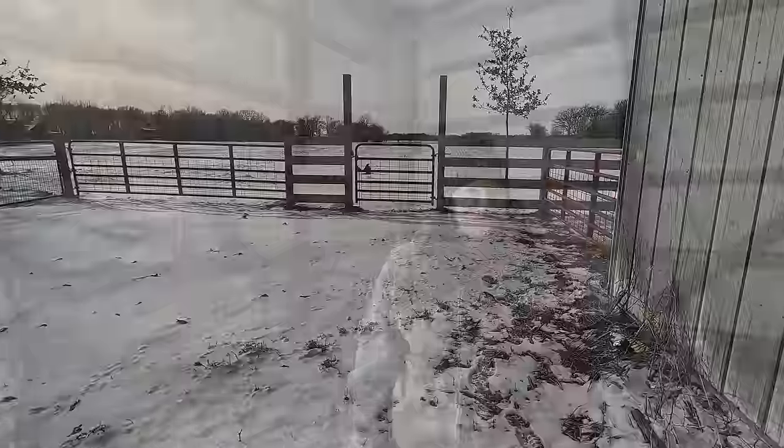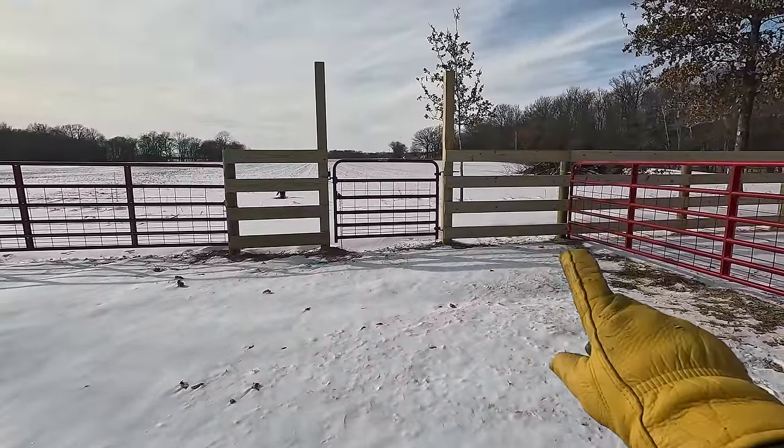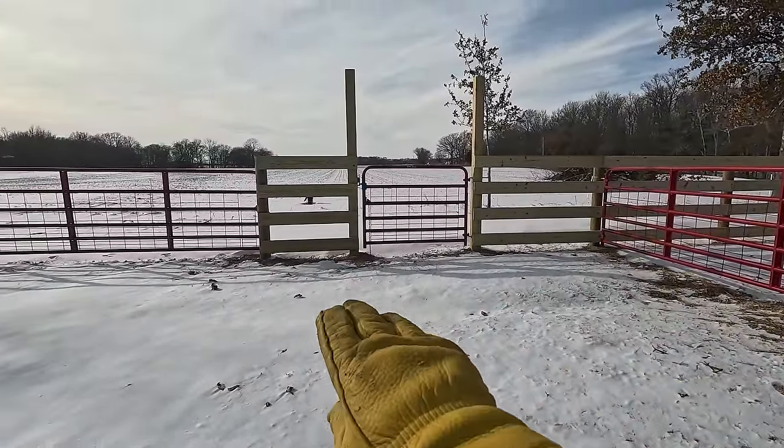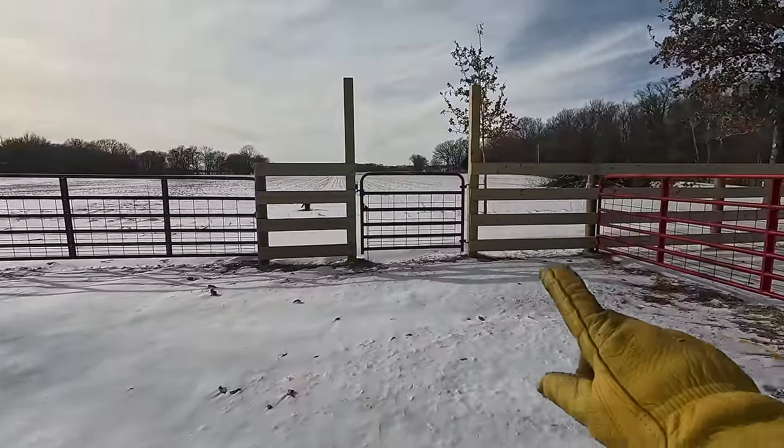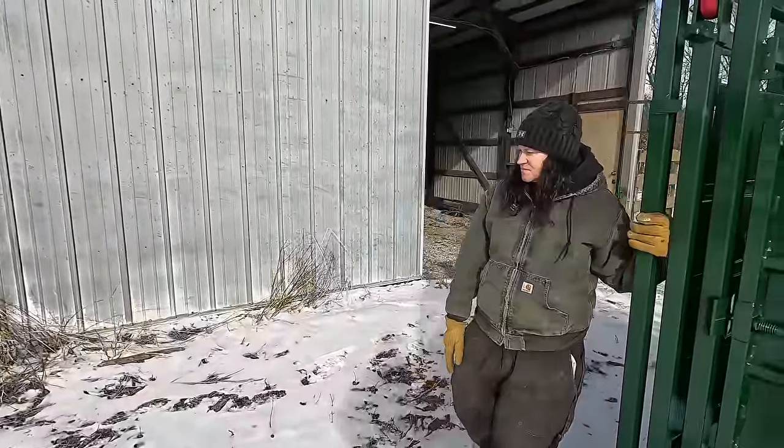Yep. So what Rebecca was saying, we still have some stock panels that we need to put on this wooden fence here so that they can't get out. And then we should be able to lock them up inside of this area at night where they're secure.